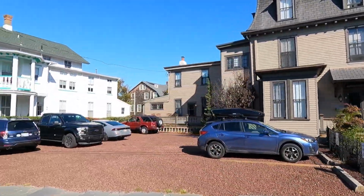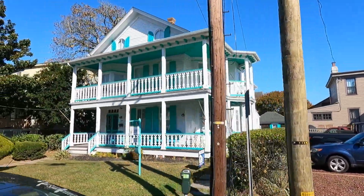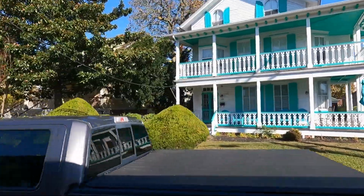Dark grays, greens, beiges, and dark browns. Today, however, in Cape May, you may paint your house any color you wish.